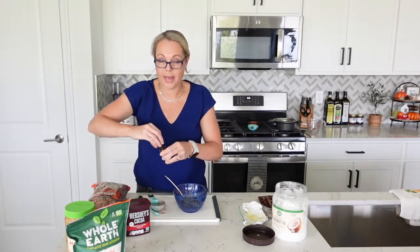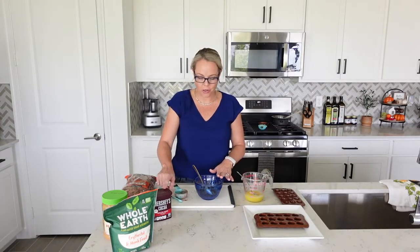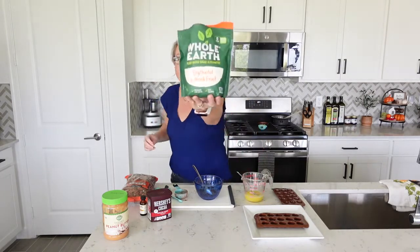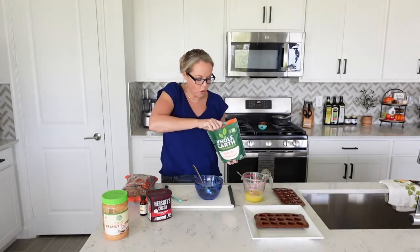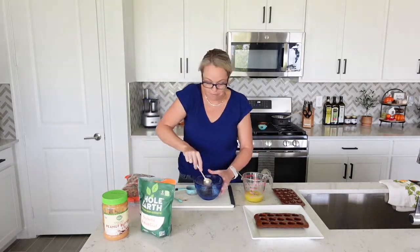Ooh, sounds like my butter and coconut oil is melted, so let's check that out. Coconut oil and butter is melted and mixed together. Now I have a 1/4 cup of unsweetened cocoa, 2 tablespoons of peanut butter. I added in a 1/4 teaspoon of vanilla, and I'm also going to add in a 1/4 cup of our sweetener, and our sweetener we are using is this Whole Earth erythritol and monk fruit. We're gonna add in a 1/4 cup of this sweetener. Maybe a little less, so. And we're gonna give this a good mix.